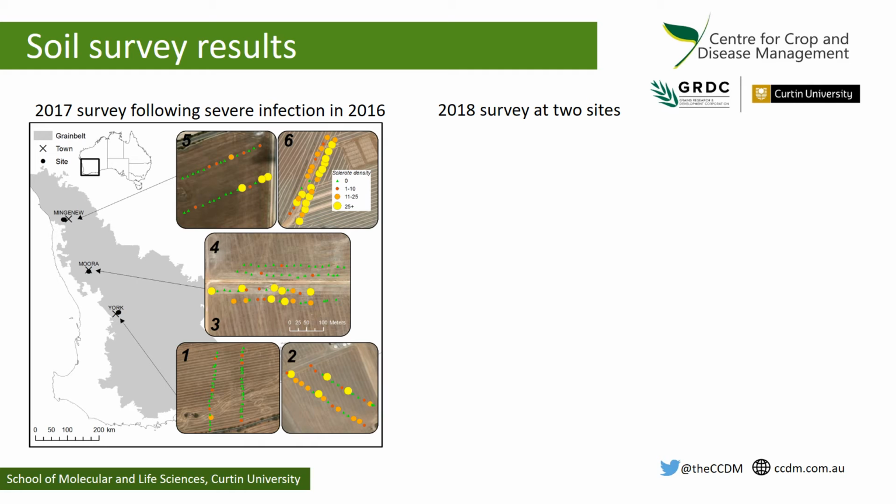And as you can see from the results in the graph on the left-hand side, there were significant numbers of sclerotia left in the soil in the sites where there was Sclerotinia infection. So it does severely increase the risk of getting Sclerotinia in subsequent years, but it was highly variable depending where the Sclerotinia had occurred the previous year.